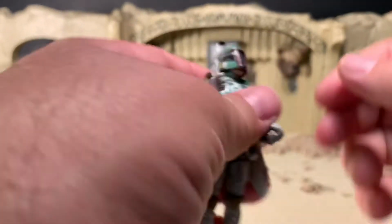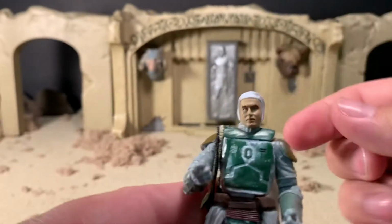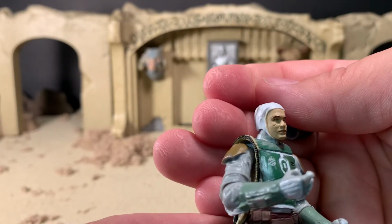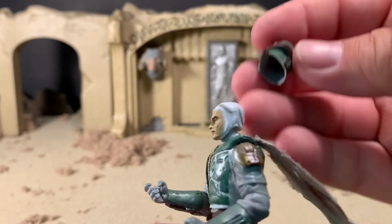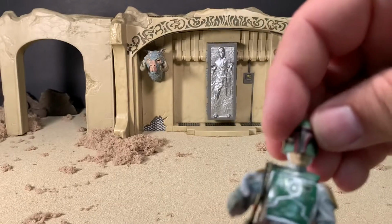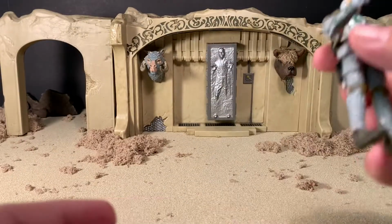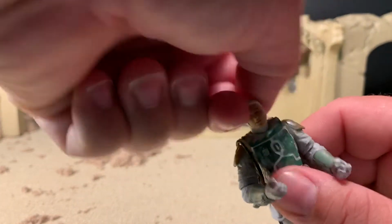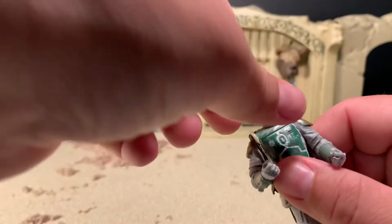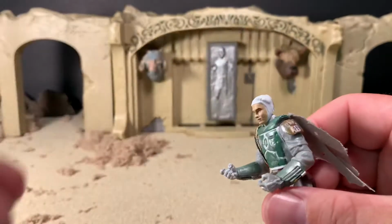It does look like it's a removable helmet, though. And that's the face of Boba Fett. I'll keep that off just for the articulation. So, his head is on a ball joint. We'll do a full 360. He can look up, sort of. Down, sort of. Not really.